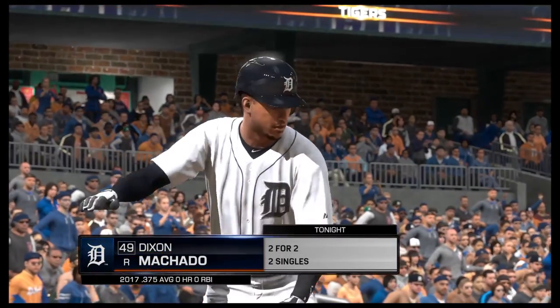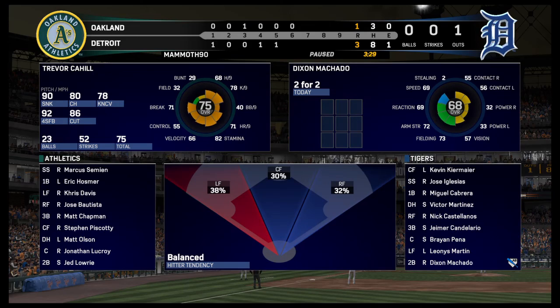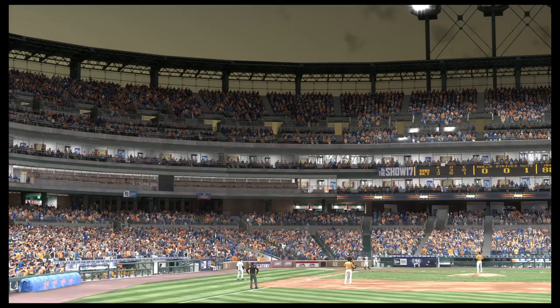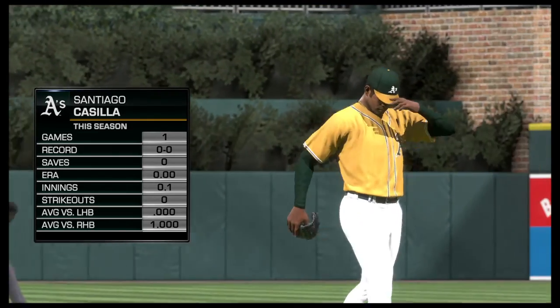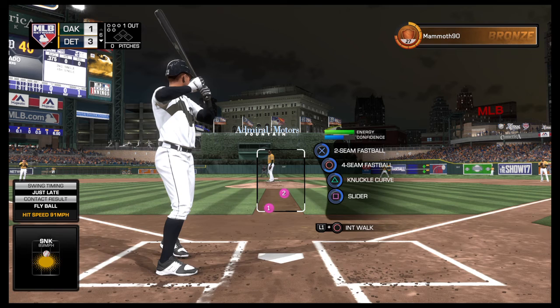Now batting, digging in once again, second baseman Dixon Machado. A couple of singles to his credit thus far. Your attention now on the Athletics, Santiago Casilla will come in on relief as he'll make his second appearance. Number 46, Santiago Casilla.